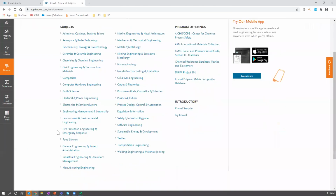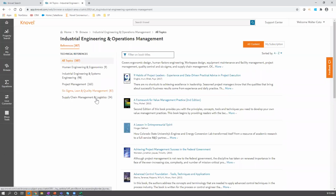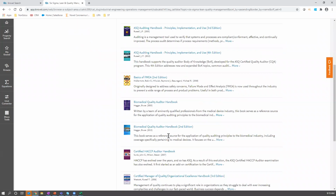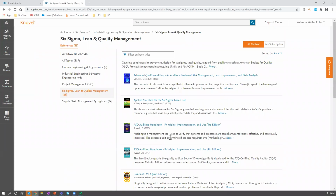So most of these are going to be in industrial engineering. So I'm able to go to industrial engineering and Six Sigma and Lean quality management. And most of these handbooks and field books are going to be available here, but this is the way that you can explore what you have available and what can help you out. So let's go ahead and go back to the PowerPoint now.